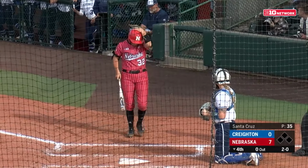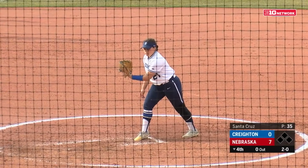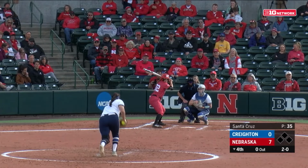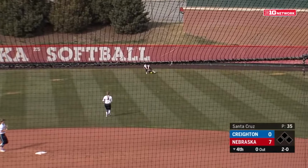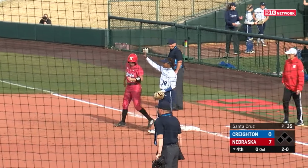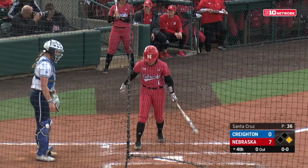Yep. Meat of the order here for Nebraska, 2-3-4 up as a second ball was thrown there by Santa Cruz as a hitter's count. Pitch awaits Ibarra. Ibarra swings and belts that ball right up to the center fielder, Nielsen, who will grab it and throw it into the infield, and that's another single for Cam Ibarra, who will step on first base.